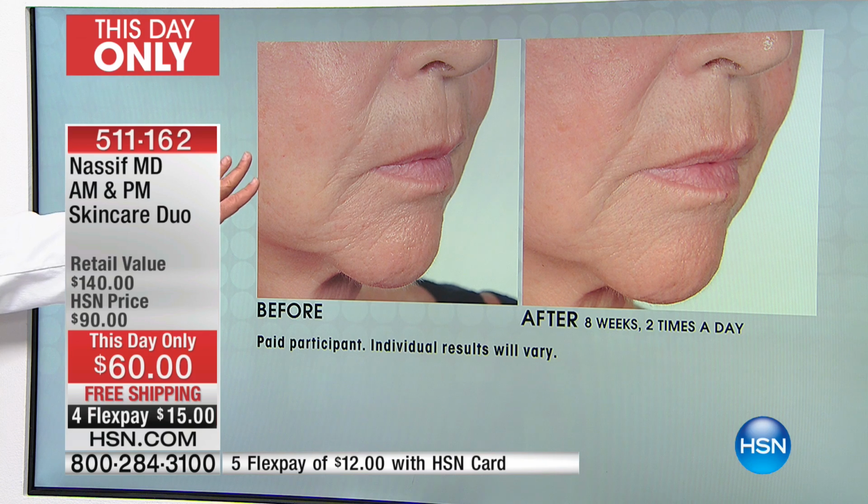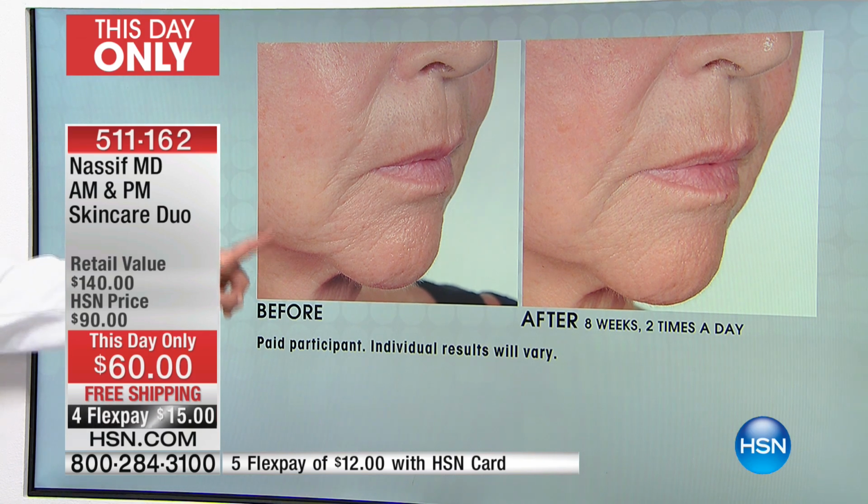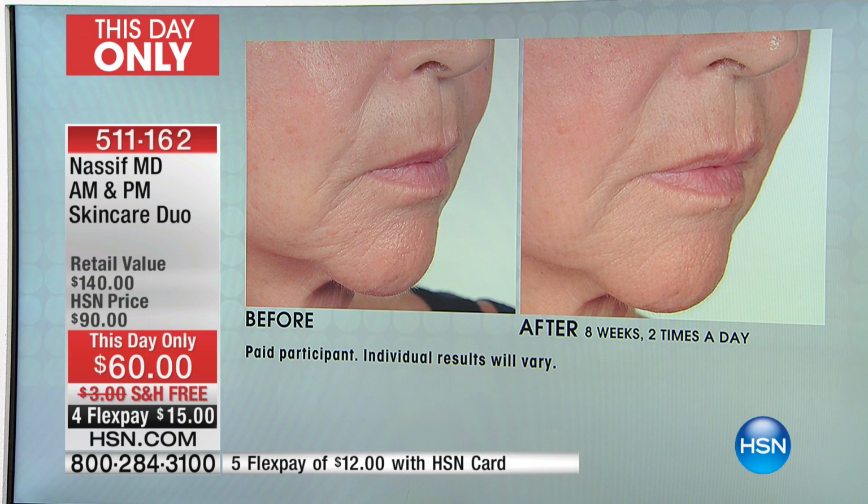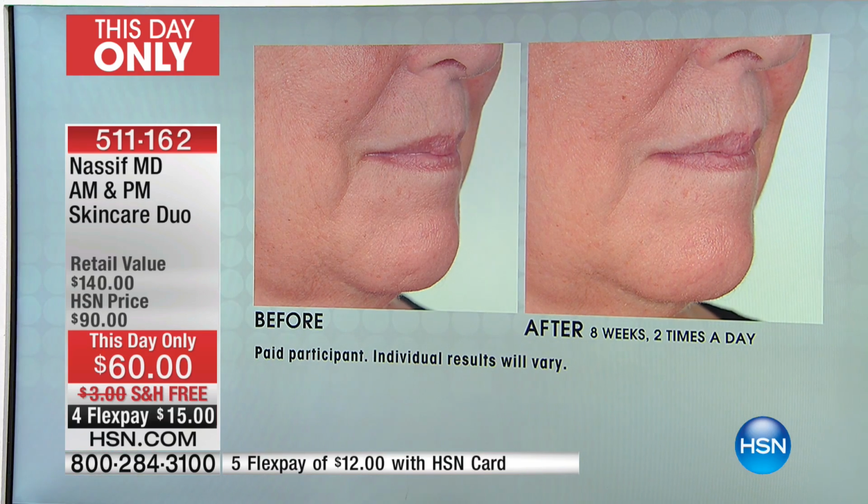If we look at the smile lines, the marionette lines, these small wrinkles, the appearance of the skin, and just think, this is actually after 8 weeks. Picture what happens in the next few months. Take a look at this.